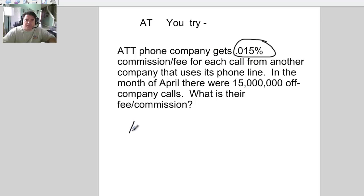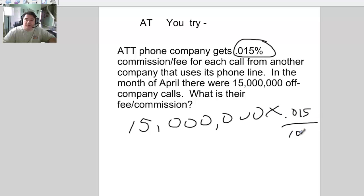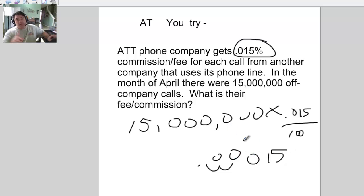So let's take a look. We take 15 million times 0.015 over 100. Now be careful here. You're not multiplying by 0.015 because it's 0.015%. So this divided by 100 is actually this. Divide this by 100, you go 1, 2, 0.00015 times 15 million. Common mistake, because when you see the decimal here, you think to yourself, well, it's already a decimal. Yeah, but it's a percent, so it's still over 100, which still means divide by 100. So let's go ahead and find out.